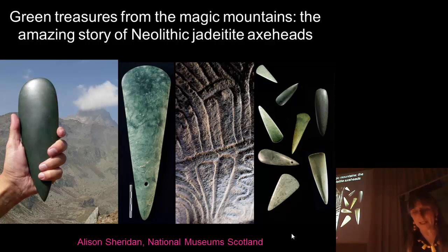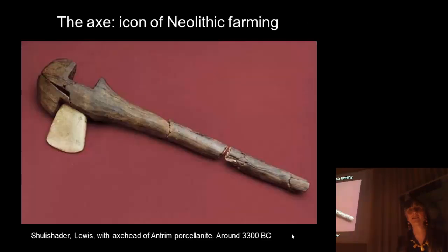But first, we need to ask the question, why was so much effort expended on making axeheads? Weren't they just tools for chopping down trees and working wood? And the answer is a resounding no. That may well have been the primary function of axes as a tool, but they occupied a much bigger role in our early farming societies as an iconic object connected with clearing the forest in order to create places to live and to cultivate the land.